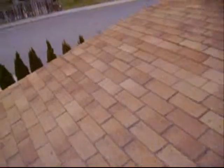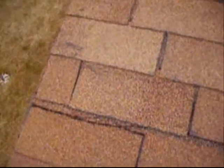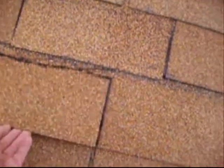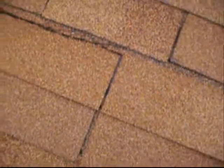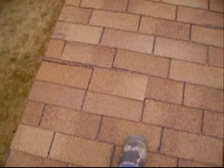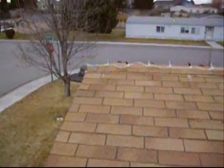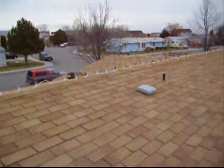It's not real bad, but this time of year it's not the time to be messing with them. So what we're planning to do here again is just glue them down, put a few nails in, and hope they hold until spring when the weather gets better and we can tie up the tabs and replace them. Also, while we're up here, we will be taking down the Christmas lights, as you see that go along the ridge here.